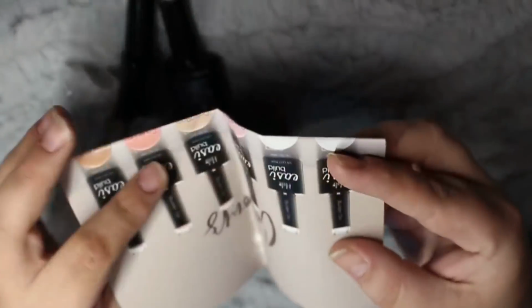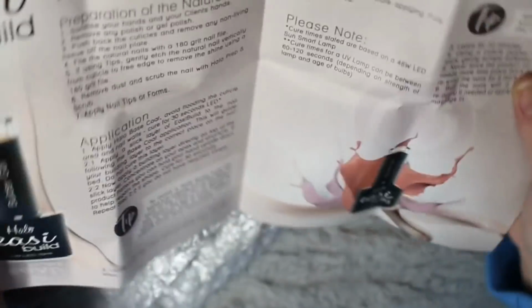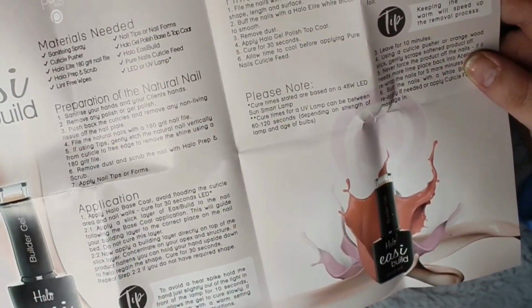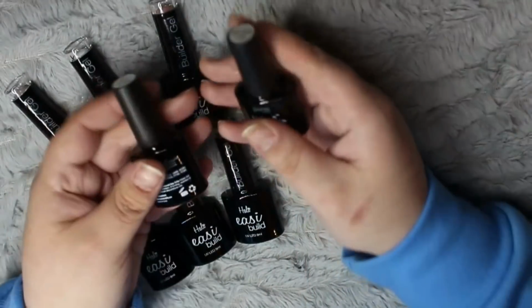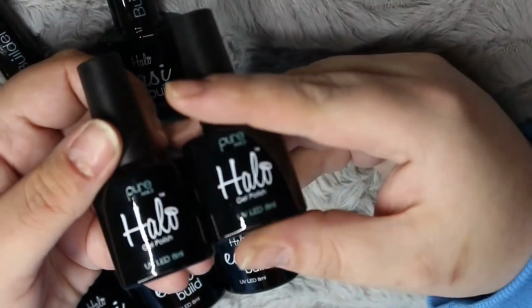I've been super excited to try something like this when I saw lots of people use the Gel Bottle Inc. So when I saw this for such a cheap price for everything you basically need, I thought, yeah, I'm going to get this. So I added it to my Christmas list and was super pleased when I received it.